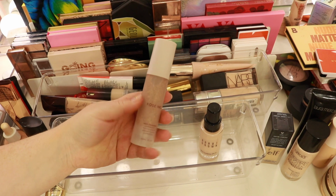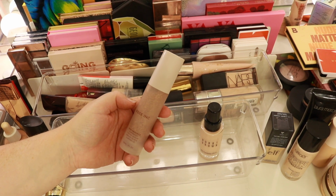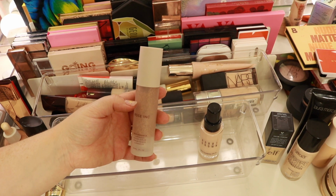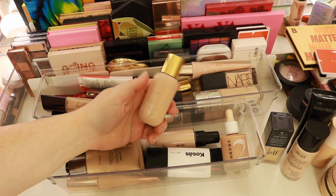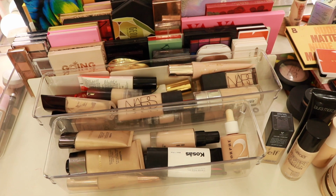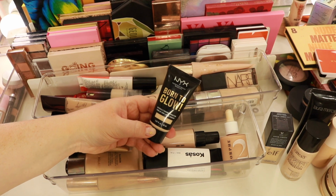And then the Rose Ink I love. So I'm going to keep this. I have the shade 20. This is the Luminous Tinted Serum. Oh, it's gorgeous. I have these 2. I have the OXX Bloom Color Perfect Foundation from Kmart. This is in my Shop My Stash. I'm keeping. And then NYX Born to Glow in Alabaster I'm also keeping.